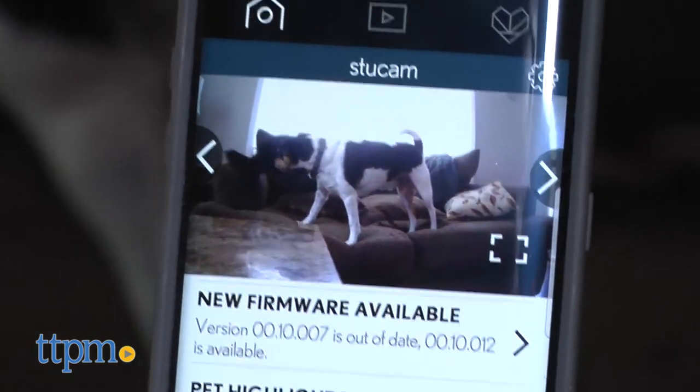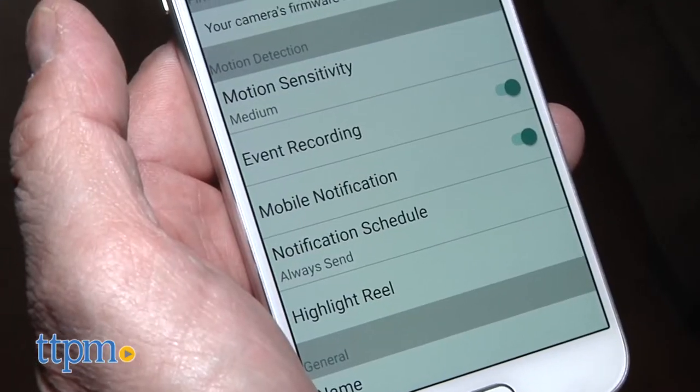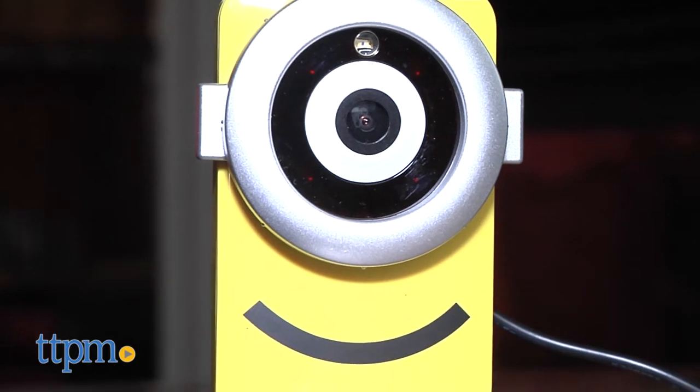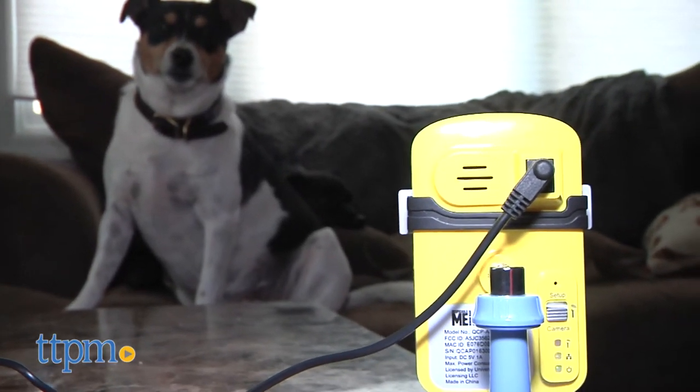In fact, Stuart is capable of recording motion-triggered events, which you can view later in a shareable highlight reel. Stuart is also capable of recording in night vision, which comes on when the light level is low.